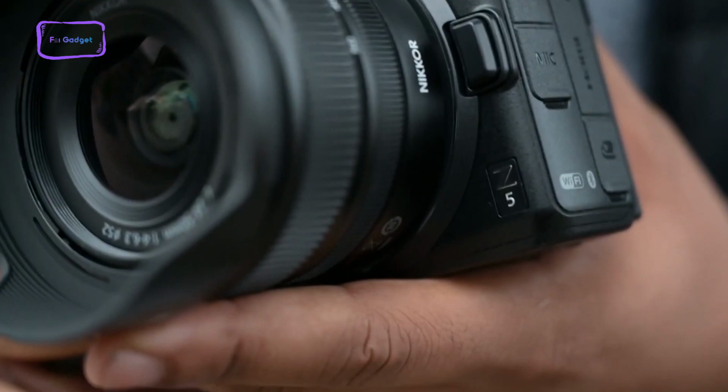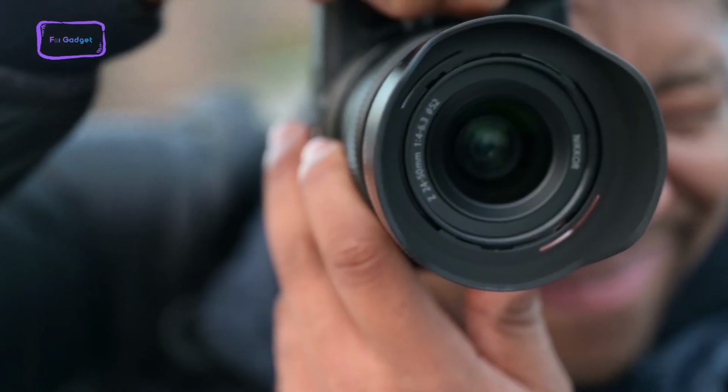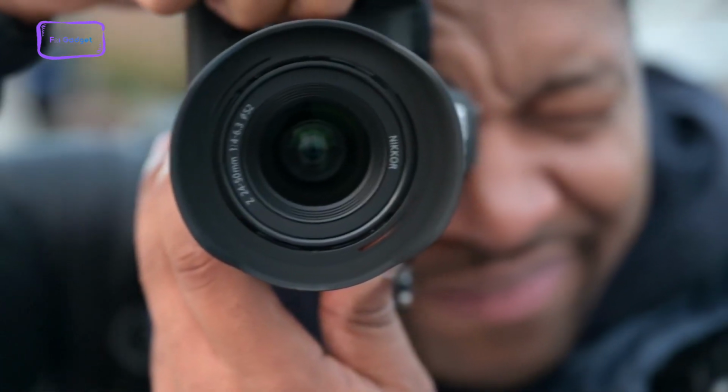As per these specs, there was no other camera that could match the Z5, so it's obvious why they want to recreate the success in the budget segment.